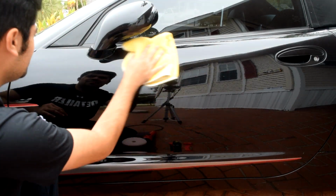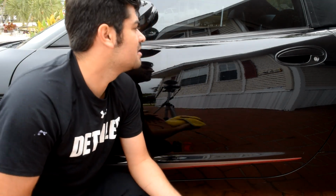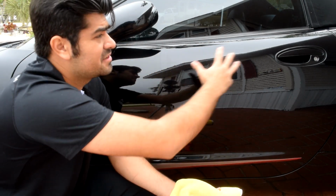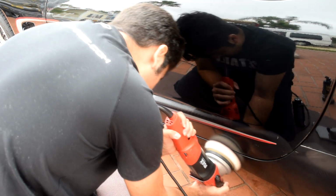So I'm going to finish this door. I'll bring you guys back in if anything new pops up. But like I said, we're only going to be here for about 2.5 or 3 hours. I already did this front area. That's going to be done, the back, the bumper. So we'll be out of here in no time. I'll keep you guys updated.